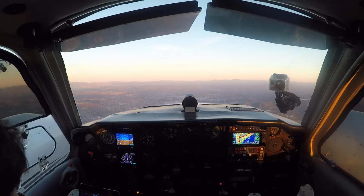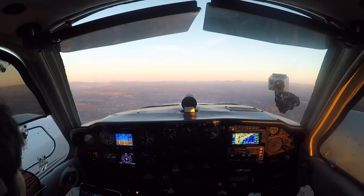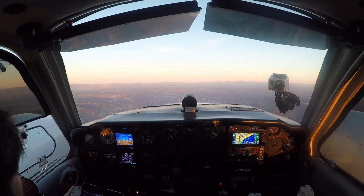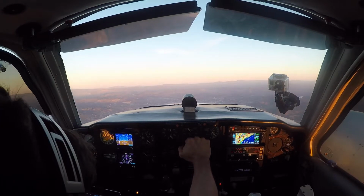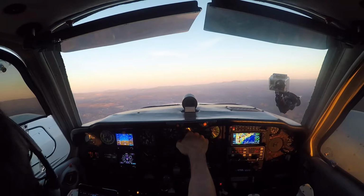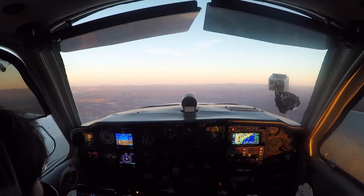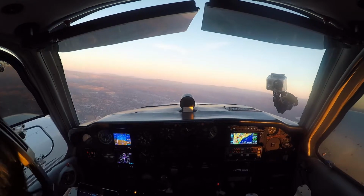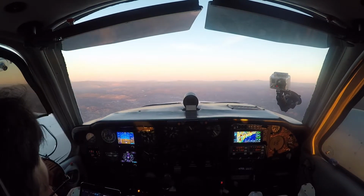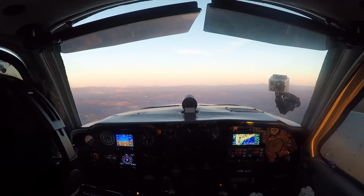6 Kilo Alpha, turn left, proceed direct to Oceanside. If you look here, you can see the lines in the red out there in the distance. It tells us that we're not above those mountains yet. 6 Kilo Alpha, fly heading 090, keep it visual. 6 Kilo Alpha, Palomar Airport is at 1 o'clock and 12 miles. Yeah, I've got it in sight as well. 6 Kilo Alpha, cleared visual approach, runway 24, contact Palomar Tower 118.6. Palomar, 6 Kilo Alpha.